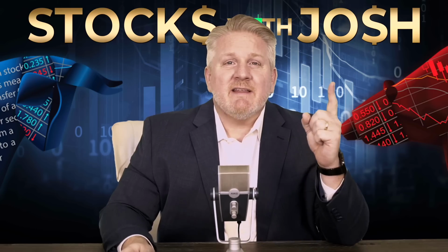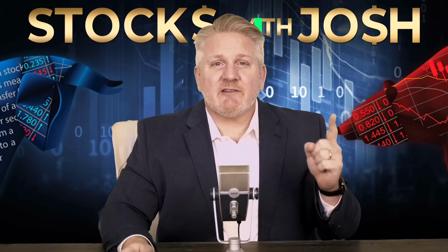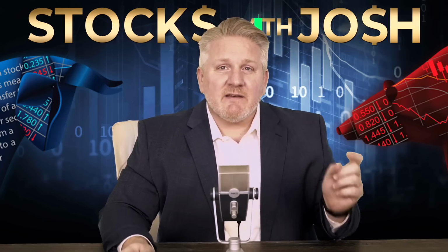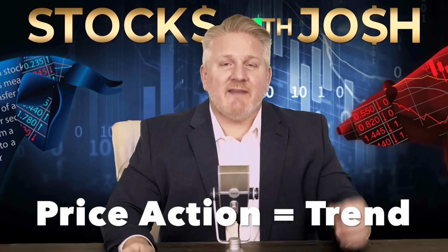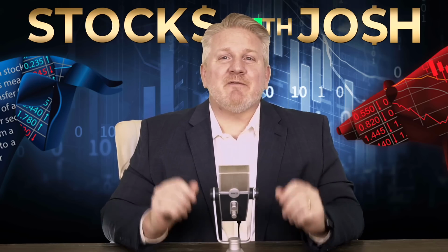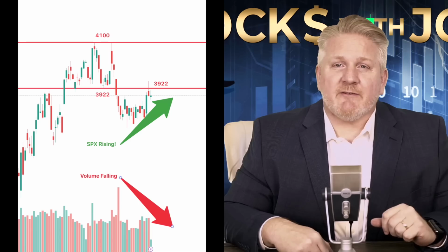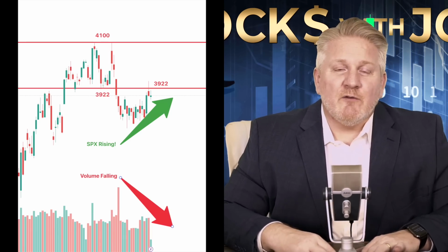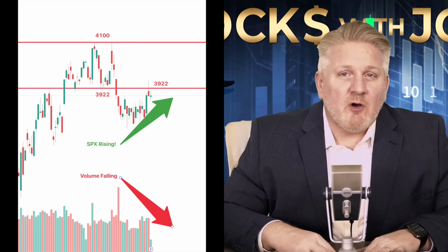Price action. This basically tells you whether a stock is going up or down. Someone's going to say, well, yeah, of course. But what that does is it establishes trend. And the second is volume, which speaks to the market's momentum and conviction. So what type of volume did we get on our recent move up that we've had just here the last couple of days? Well, it was low volume. When stocks rise on low volume, that's what a lot of people call a fake out.